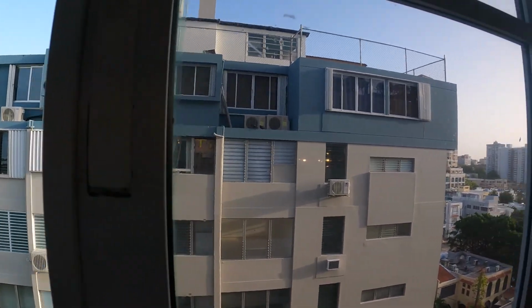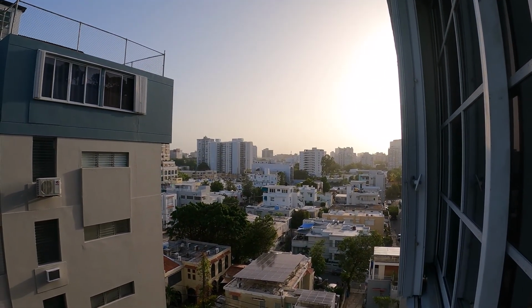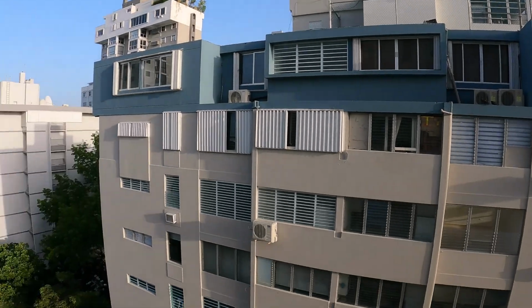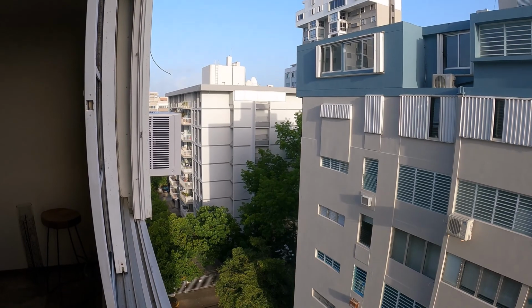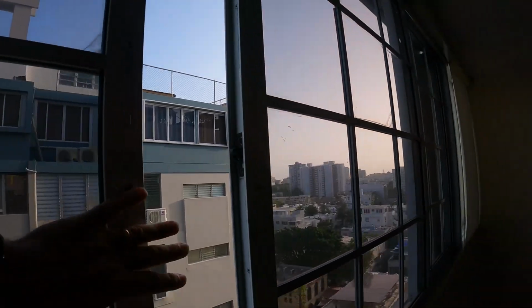So these are sliding windows here, so if you do want to have a breeze here, you can. And just to get you oriented, that's looking southwest. In the distance, you see the Supermax store, Calle Luisa and Jose de Leon. Over here, there's King's Court, the street we just came in. You can see some of the surrounding buildings. So the floor looks like travertine tile. There is some hardwood flooring as well.